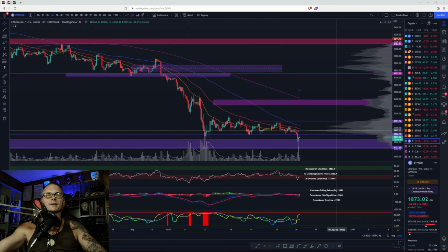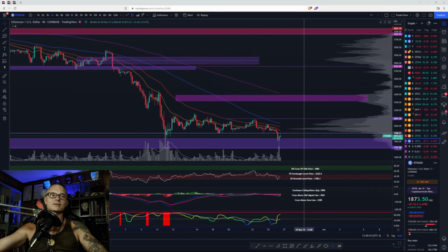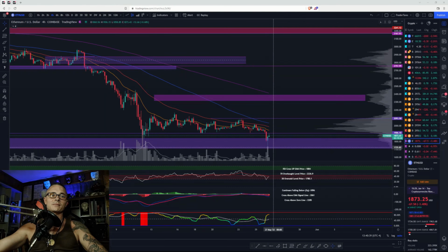All right, so here we got Ethereum on the 4 hour on Coinbase. Similar story to Bitcoin, except a little weaker. Because right now, remember that purple line that we had drawn? Well, once we broke it, it became resistance. So we did come down to the bottom. Remember, we were talking about major support in this area. We did get the wick down.